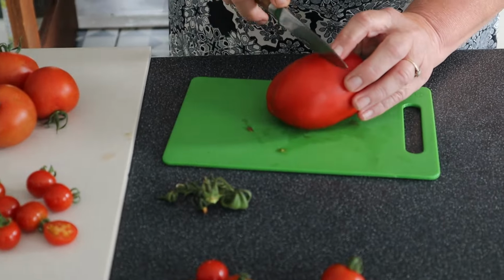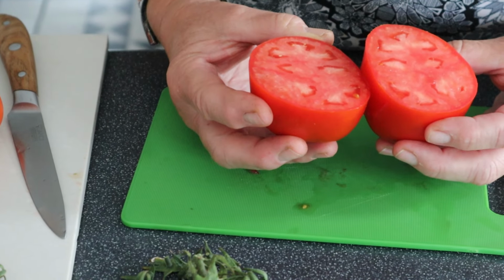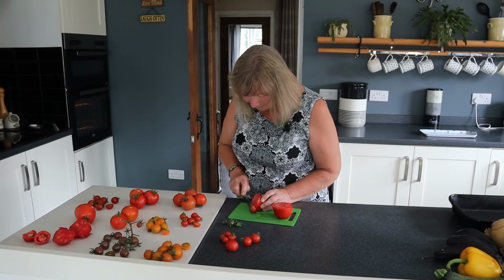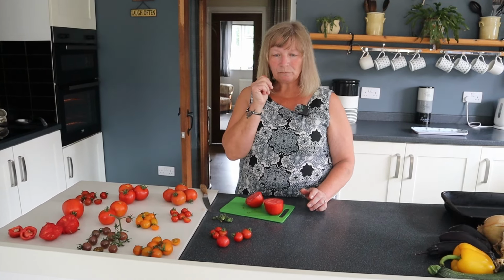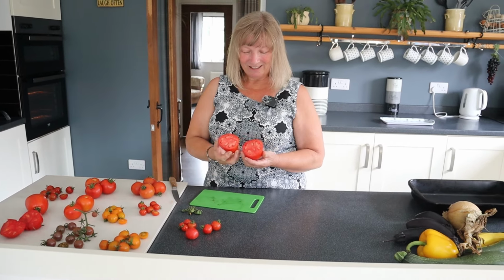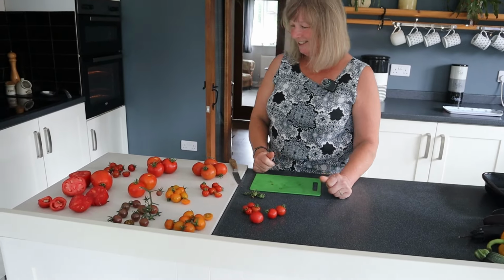But let's have a little look because I haven't cut one of these through at all. Oh, look! Not that similar to the Corps de Boeuf. There not being particularly many seeds in there. No. And quite a meaty flesh again. Let's try that one. That's lovely. Is it? That's really nice. I would definitely say that's a really good cooking tomato. Put those there. So on to the standard tomatoes.